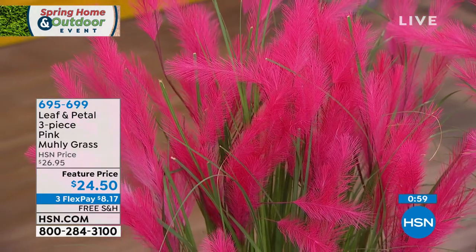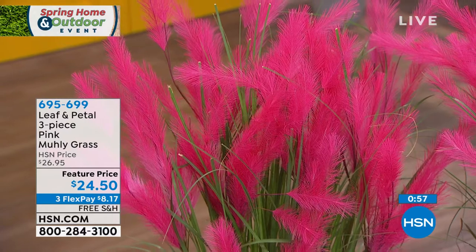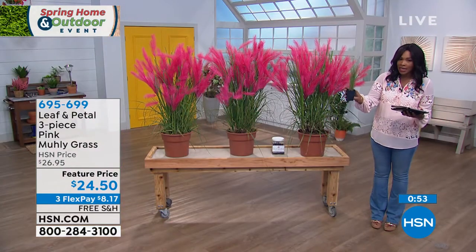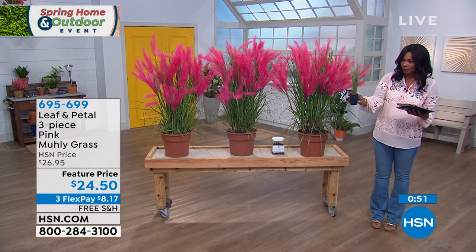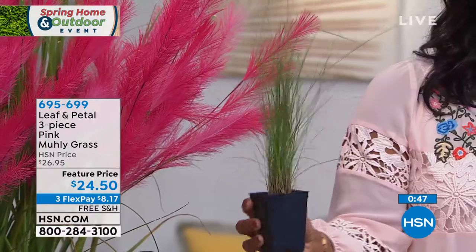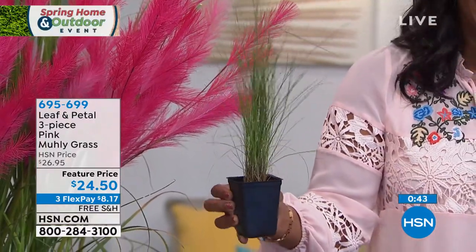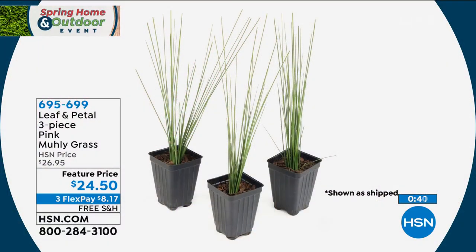You're going to get three of them. They come in their own little pot. This is how it's going to come right here. Yeah, and when you get it, you're going to say, wait a minute, that's a little bit underwhelming. Just let it grow a little bit, and you're going to see what this grows into.